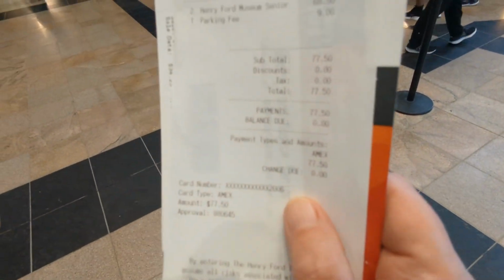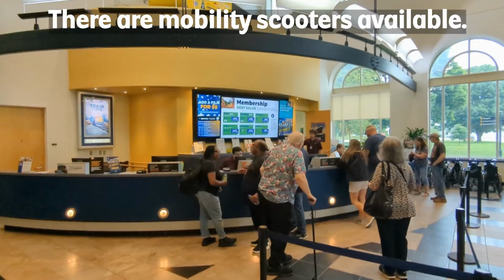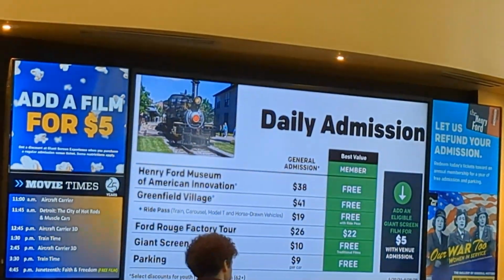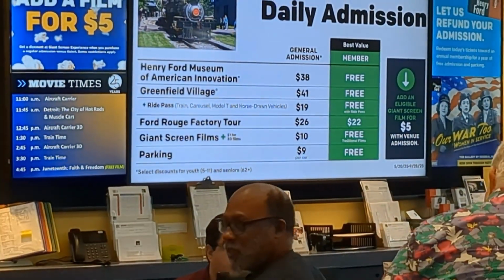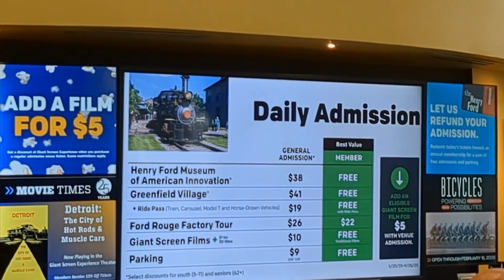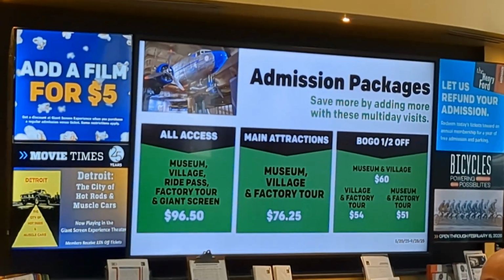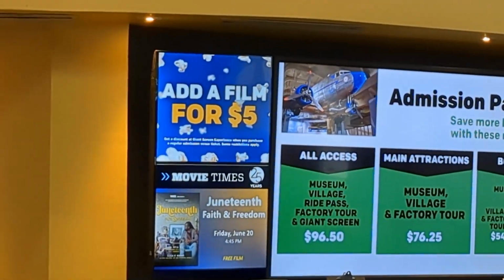All right, so this is, we did get a senior discount, but if you look up at the screen, there are several packages that you can get if you're a family to save money, and you can get packages to combine museum and Pioneer, or museum and village, or museum and Rouge tour, and then you can add on these films for $5. Lots of options, lots of family packages, BOGOs, all kinds of stuff. So, yep.